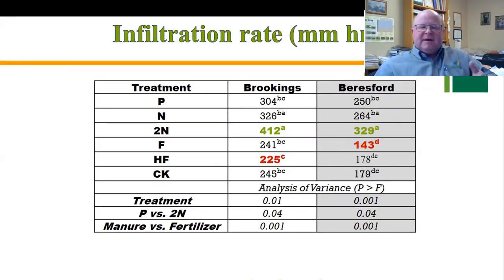And of course, the opposite of that, in my mind, infiltration rate, we have more porosity, we get more water to go into the soil. And so that's measured here. Those manure treatments greatly affect water infiltration rate. And we know that soils that have high organic matter, more carbon, can store more water. And so we're having that influence here as well. So all positive things on soil health from manure.